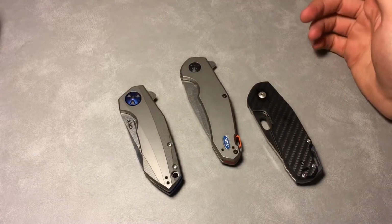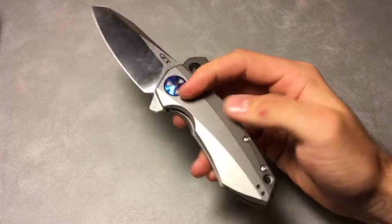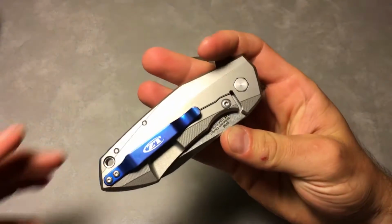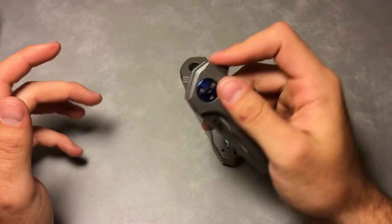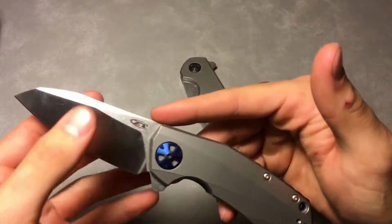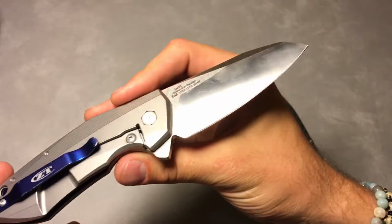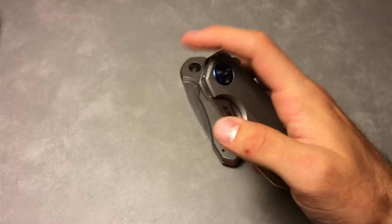But I did get 2 ZTs. That was only 2 months ago or so, and that really started me on a trend of looking into more high-end knives, at least. And this thing is just a beauty. This is the 0456 designed by Dmitry Sinkovich. I still have yet to do a review on these 3 knives, but I'll get to it. Two-tone blade, CTS 204P steel, my best steel in my collection. Titanium frame lock flipper. What else from ZT? Just amazing action.